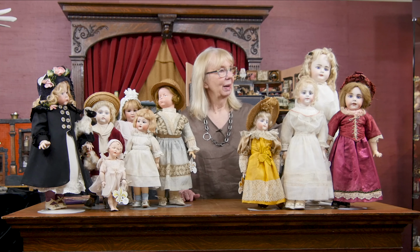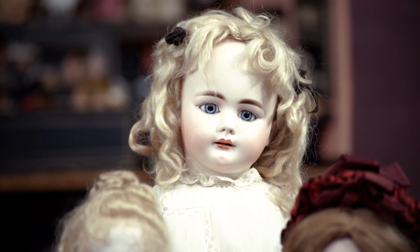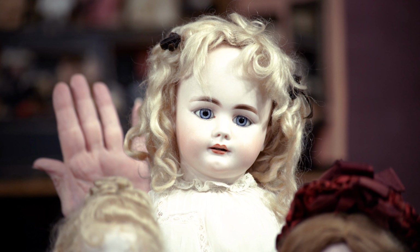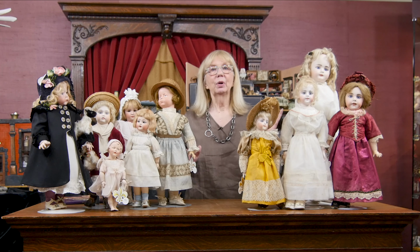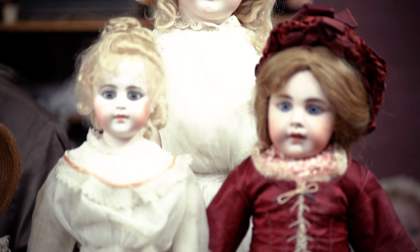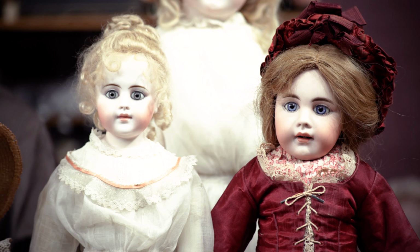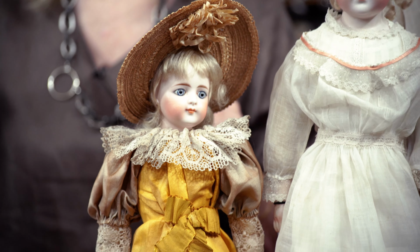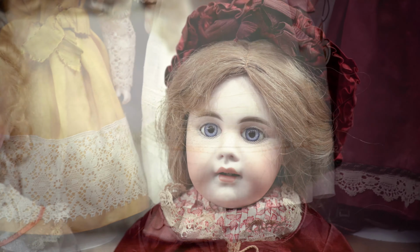Our big girl standing in the back is from the 700 series. This would be an early series done by Simon and Halbig in the 1880 period. And this one is their model 719. And look at that really wonderful expression. Again, you cannot say this is just a pretty dolly-faced doll. It's an expressive child. In the front, we have a row of 3 of the dolls from her 900 series, which are also from the mid-1880 period. They're different models, and each is slightly different. And they're just brilliant. They have beautiful eyes, they have beautiful complexions, and each one, although they look like a family, has their own expression.